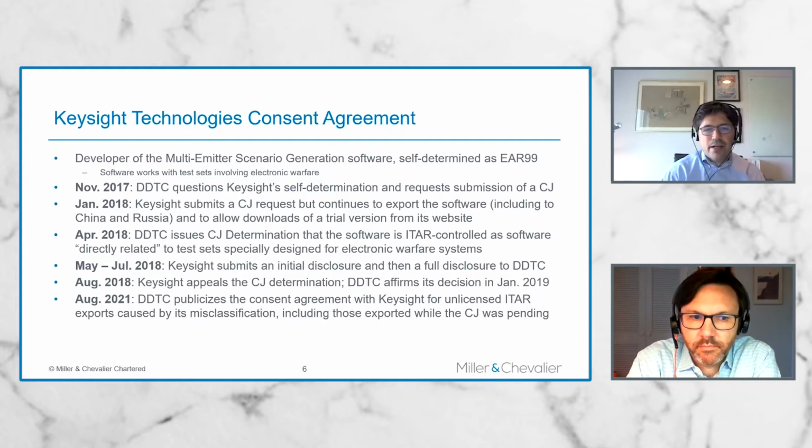So after the CJ determination, Keysight does now treat the software as ITAR controlled, and it does take it down from its website. After that, they do submit a disclosure to DDTC regarding the previous exports, including those made while the commodity jurisdiction request was pending. After they have completed their full disclosure to the State Department, they do try to appeal the original commodity jurisdiction determination, and DDTC reaffirms their original decision that the software is ITAR controlled. And then in August of this year, the consent agreement with Keysight was publicized for the unlicensed exports caused by its misclassification, including those while the CJ request was pending.